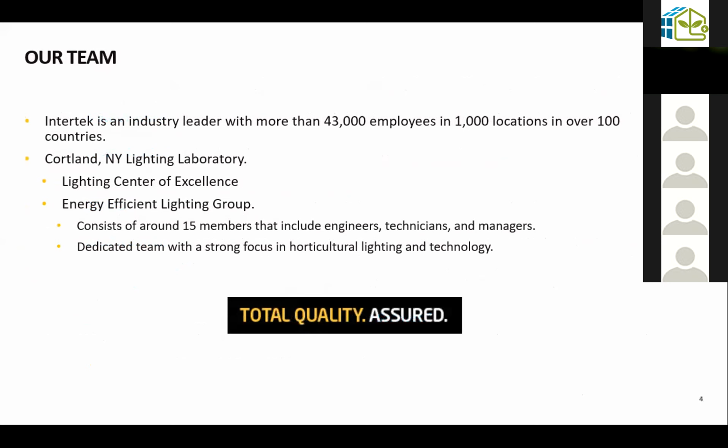So our team, Intertek, is an industry leader with more than 43,000 employees in 1,000 locations in over 100 countries. I am located in Cortland, New York, in our lighting lab. We are a lighting center of excellence.